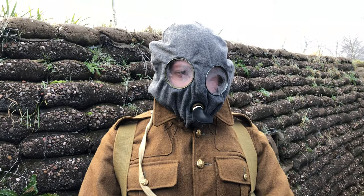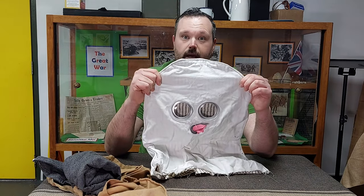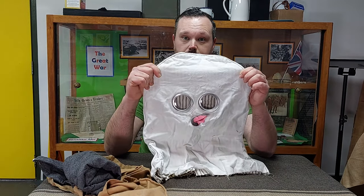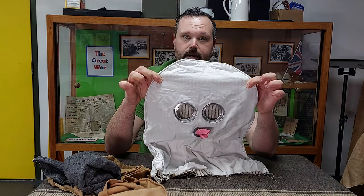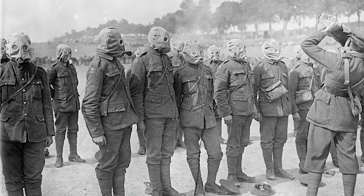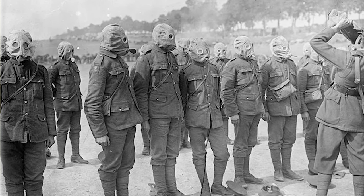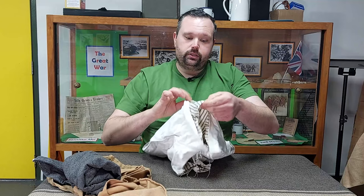Then they came up with this. This is the PH hood. So PH stands for phenate hexamine. Okay, so that mixed together would stop the irritation on the skin. Also, it was double layered as well. So there'd be a double layer of material inside the hood. However, throughout the war, you will see both hoods being used because once they were producing these ones, they needed to use them. So they did start soaking these in phenate hexamine as well.